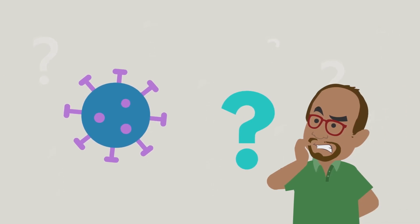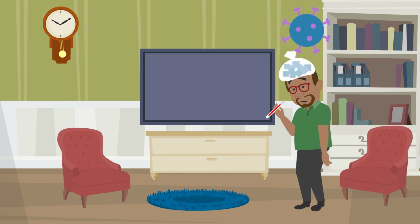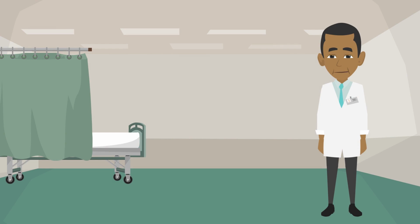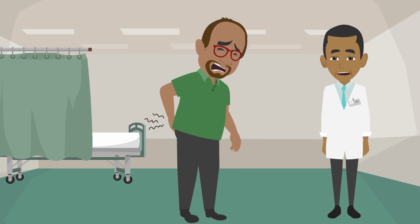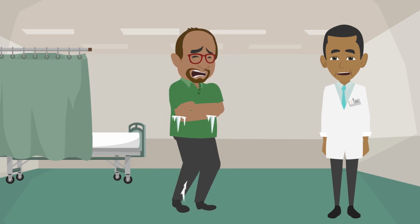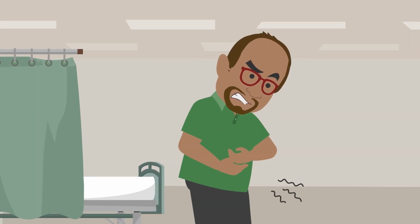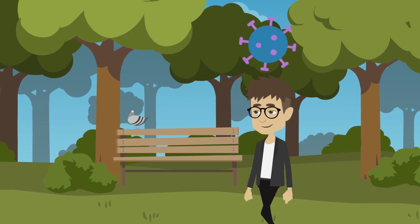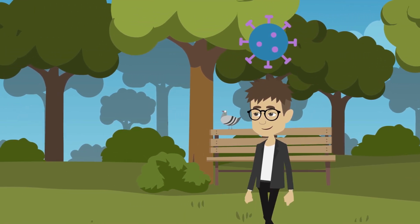How do you know if you have COVID-19? The most common symptoms of COVID-19 are fever, cough, and shortness of breath. Other possible symptoms are fatigue, sore throat, headache, muscle or joint aches, body chills, nausea, vomiting, diarrhea, runny nose, and a decrease in sensation of taste and smell. Most people with COVID-19 have only mild symptoms or have no symptoms at all and go on to recover fully.